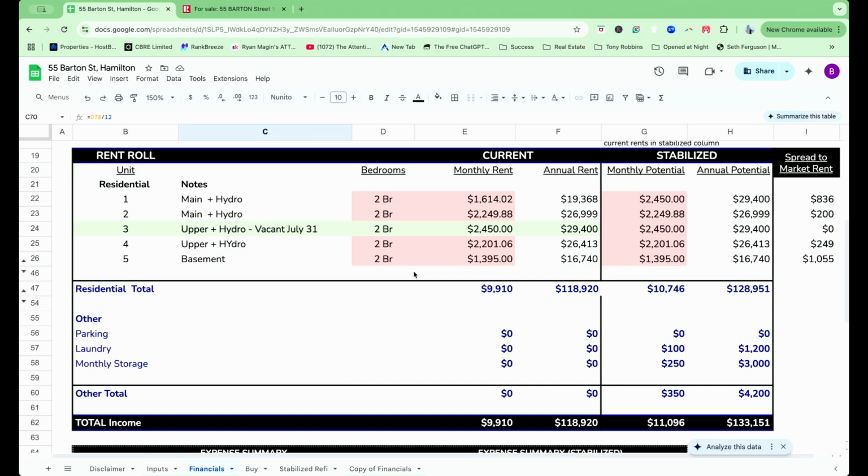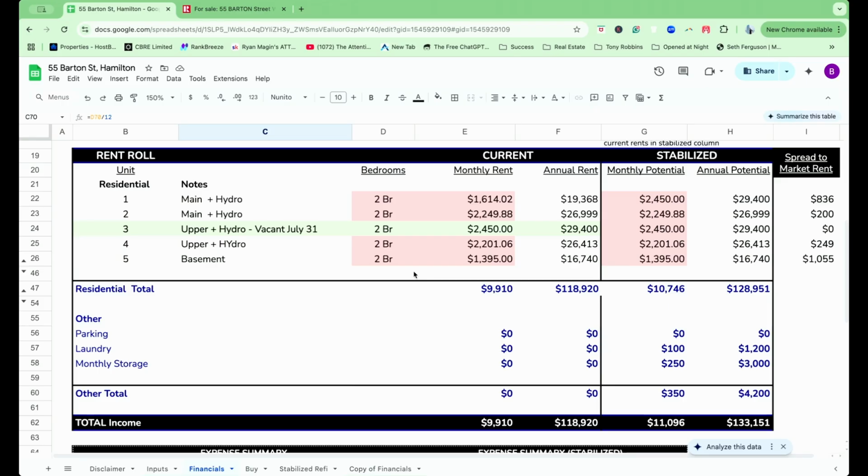So in here, all 5 units are leased. We do have notice from the unit that is currently highlighted here. They will be leaving at the end of July, as you can tell. Their current rent is just under $1,800, so there's a significant gap between where they're at and where market is. We think that is market if you don't do any renovations on this unit.